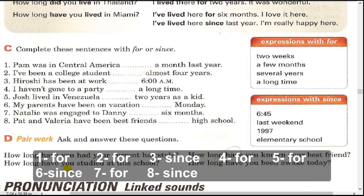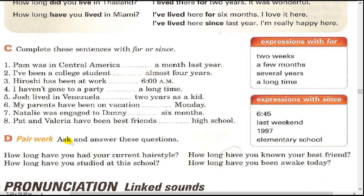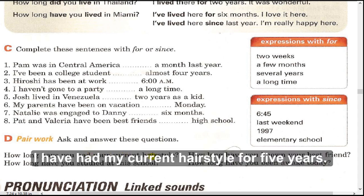Exercise number D. Pair work. Ask and answer these questions. How long have you had your current hairstyle? Your hairstyle. Current, it means now. I've had my current hairstyle. I've had my hairstyle for 5 years.